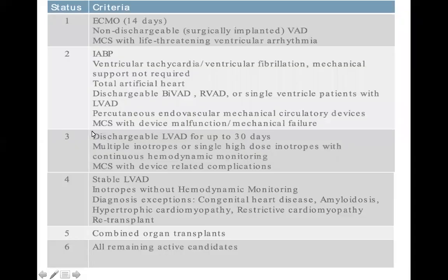So this is the criteria for prioritizing the patient by the United Network for Organ Sharing. This is a new criteria. This was proposed in 2016 and was applied in 2018 and later on. So they divided the patients into six statuses. Number one is the highest priority, and they need urgent transplant, whereas six is the least on the list.